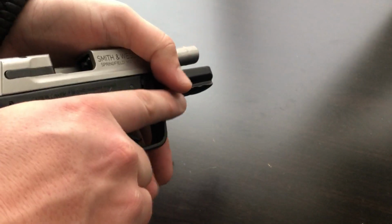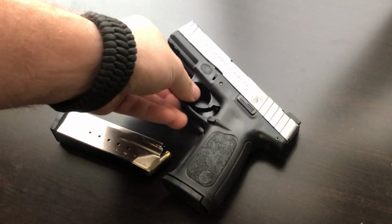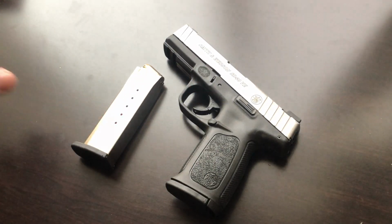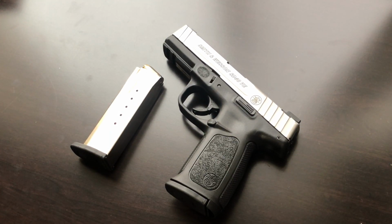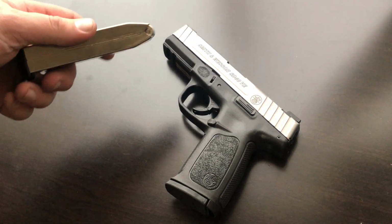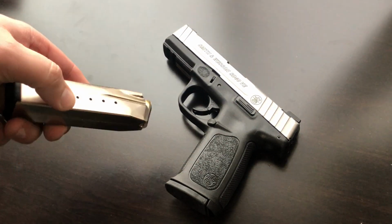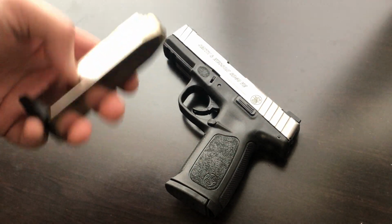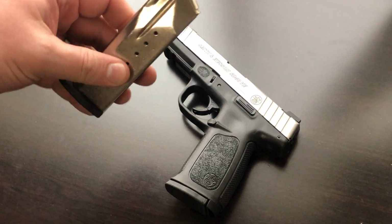And for you safety Nazis, nope, there isn't one in the pipe. But yep, it's a loaded mag. So in any case, the mag rattles. It has no bearing on reliability at all. It's perfectly fine. There's no issues with feeding or reliability. It is what it is. For some people, that's a concern. For others, it's not. I wouldn't worry too much about it, but if you worry about that, then there you go.